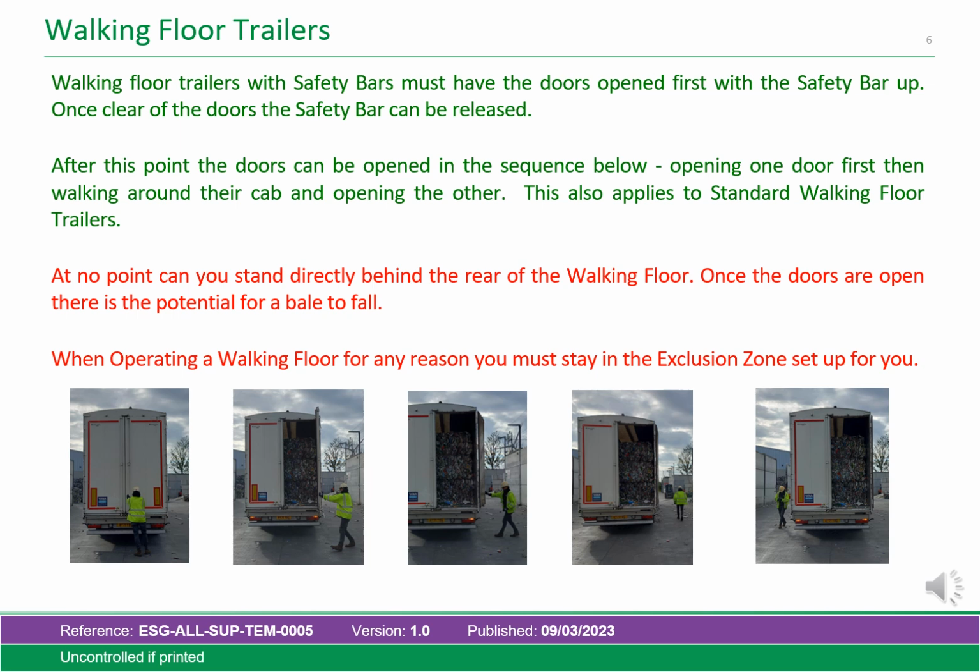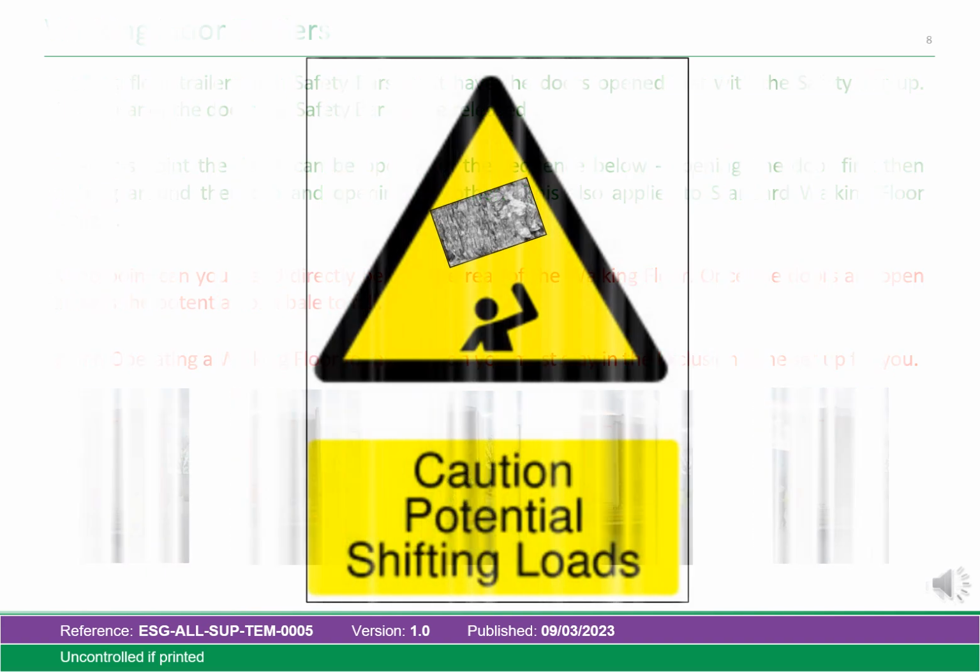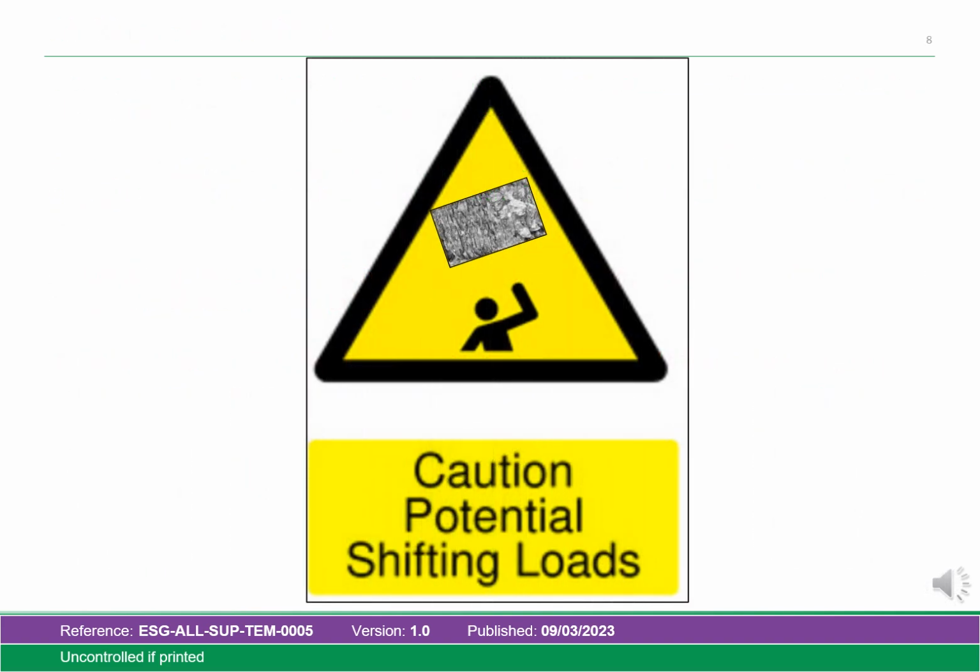At no point can you stand directly behind the rear of the walking floor. Once the doors are open, there is a potential for bales to fall. When operating the walking floor, for any reason, you must stay in the exclusion zone which has been set up for you. As mentioned in the previous slide, please be aware of potential for shifted loads which could result in fallen bales.